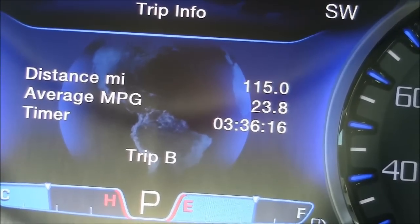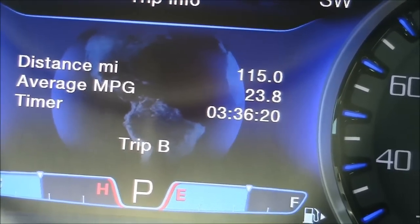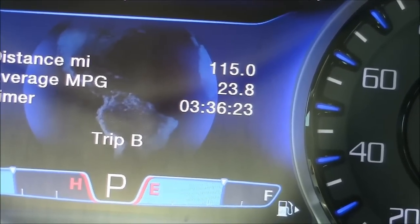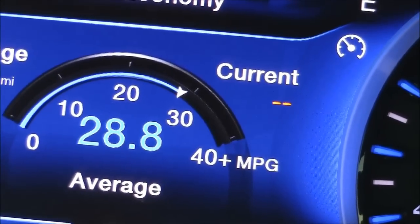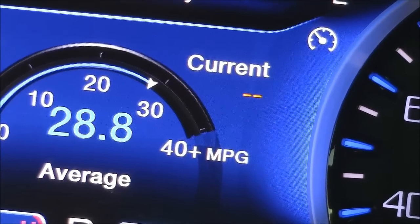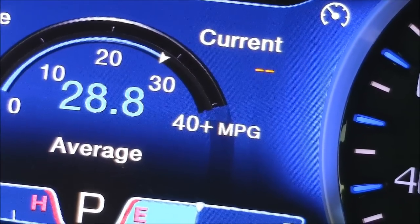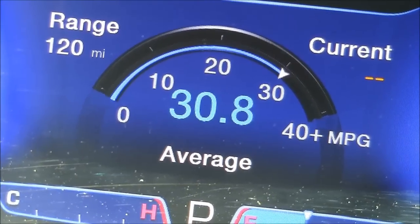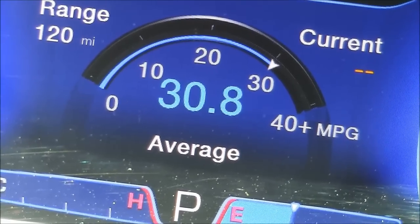115 miles of mixed city and freeway driving, 23.8 mpg. Reset the computer for a highway trip. 70 miles per hour plus, 28.8 mpg. Here's the best mileage I've had thus far at 65 mile per hour cruising.